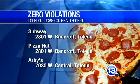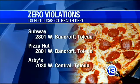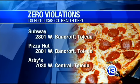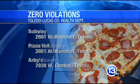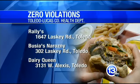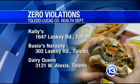And here are some other restaurants that had 0 violations during their last health inspections. The Subway and Pizza Hut on West Bancroft at the University of Toledo, and the Arby's on West Central. Also, the Rallies on West Lasky, Buzia's Nurozny on West Lasky, and the Dairy Queen on West Alexis. All of these restaurants, nada, 0 violation free.